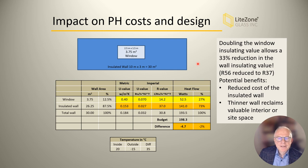Let's look at another scenario. Let's assume we're okay with the energy budget of 198.3 watts of heat flow through the total wall when it's minus 15 degrees outside. It turns out that if we continue to use our R14.2 thicker, higher performing insulating glass units, we can reduce the insulating value of the wall by 33% from R56 to R37 and still have a small reduction from our energy budget.